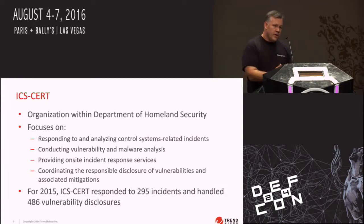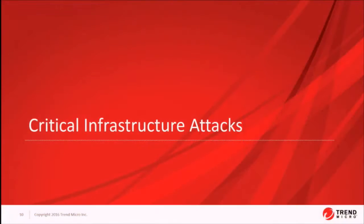And at this point, you come to programs like the Zero Day Initiative or go to ICS CERT to help you disclose those vulnerabilities and get them fixed. So let's talk about attacks that leveraged HMI features or vulnerabilities in their active attacks.